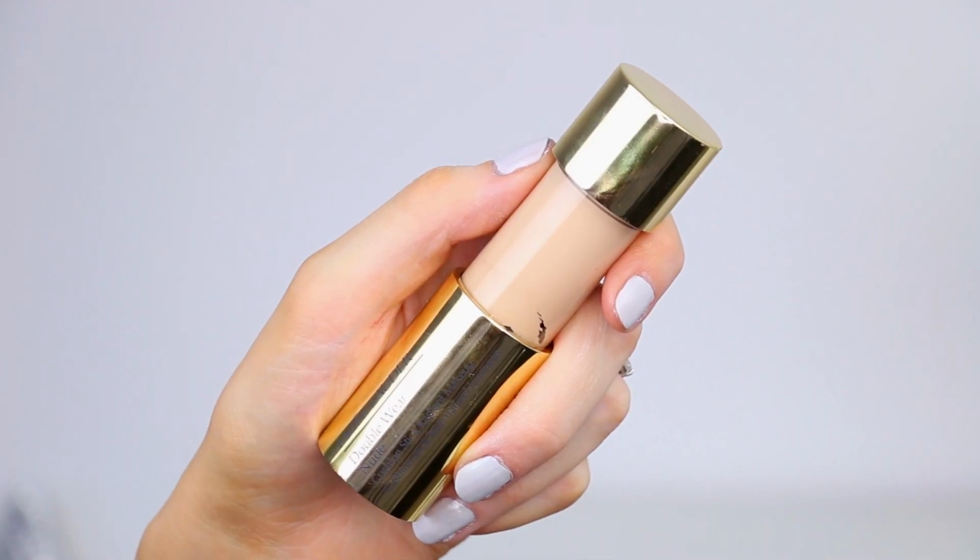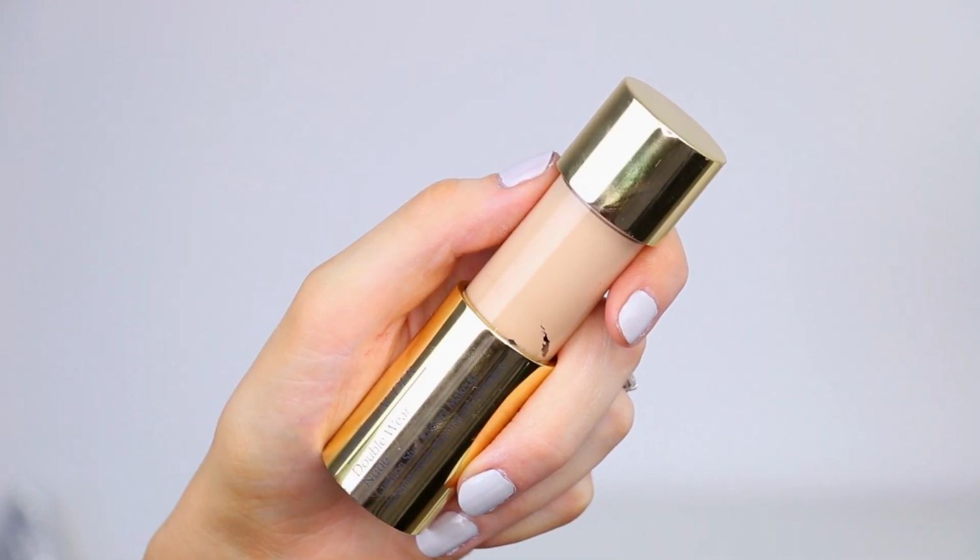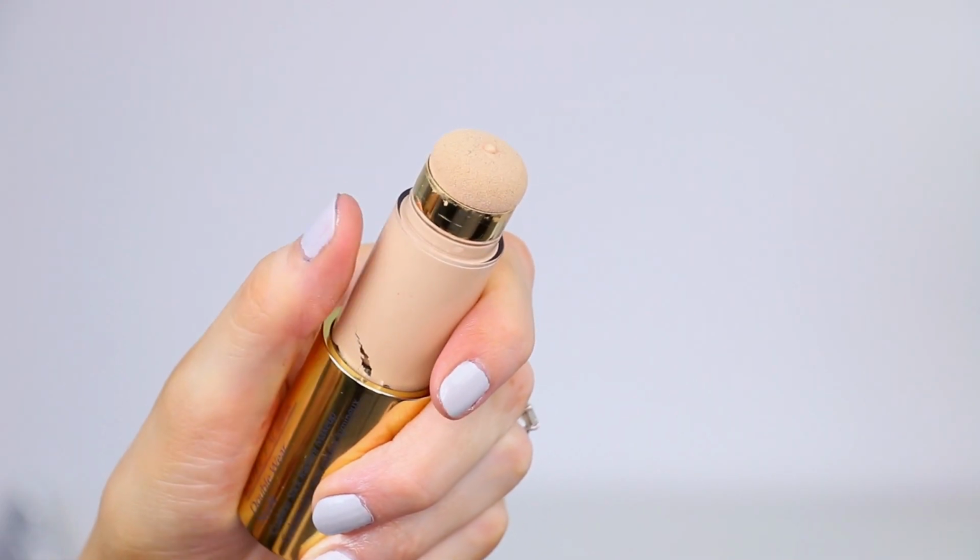Next up is one of the foundation sticks that I got, and that is Estee Lauder's Double Wear Nude Cushion Stick Radiant Makeup. The whole premise behind it is that it has a little cushion tip at the end. You twist this up and then you can apply the makeup. It's all in one step. And because it's part of the Double Wear line, I was really excited because I love the consistency and the coverage from the Double Wear foundation.